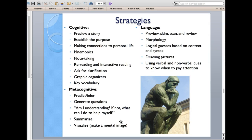Some strategies, there's cognitive, metacognitive, and language. Cognitive is actually thinking about the story. It's note-taking, it's using a graphic organizer, it's learning key vocabulary. The metacognitive is how you think about thinking. So it's how you predict or infer, having students generate questions, asking themselves, am I understanding? If not, what can I do to support myself? It's making a mental image or visualizing what's going on.